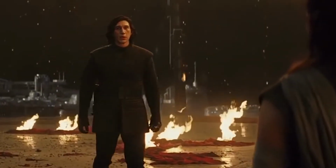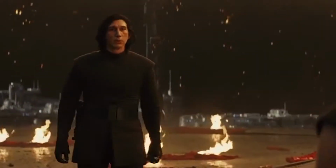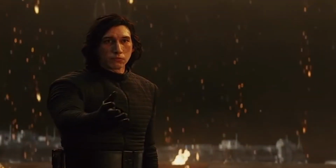What they edited out is he stops to pick up his dark side lightsaber. While it looks like Rey has a choice to make, it's actually Kylo, holding the symbols of both the light and dark side, who has a choice to make. Now that is a densely packed fight scene.